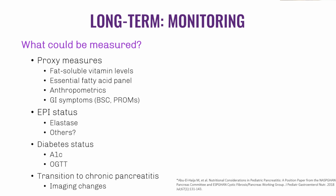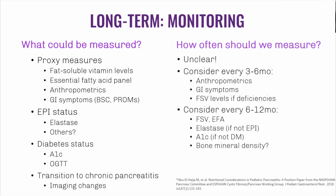GI symptoms should also be tracked through different methods, such as Bristol stool chart, patient-reported outcome measures, or things like EPI symptom checkers. Longitudinal tracking for the development of EPI, most clinically practical, would be through elastase, even with some of its drawbacks. Developing diabetes should also be carefully assessed, and we should consider repeat imaging over time to follow for changes associated with the transition to chronic pancreatitis.